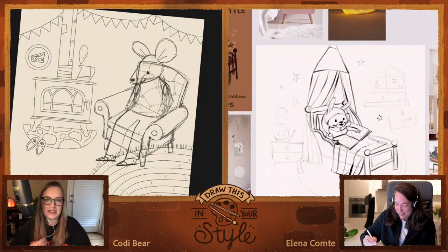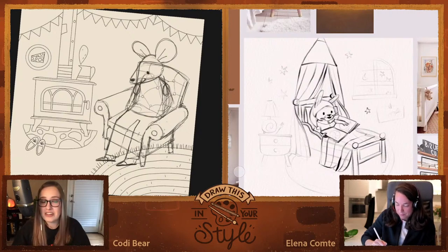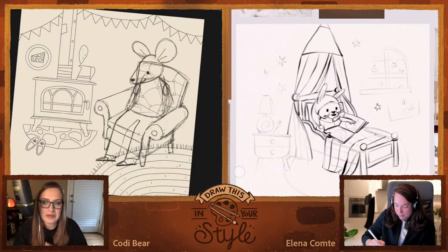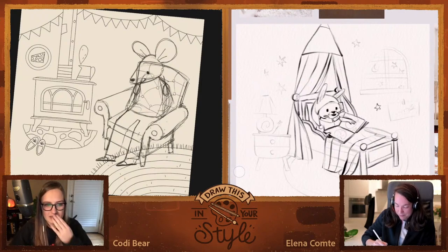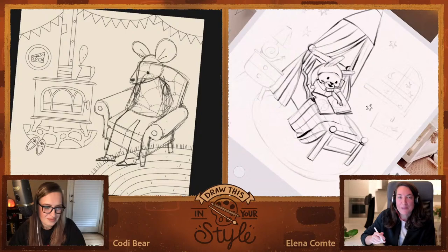I love the thought process that goes behind things like that in an illustration that people might not realize. Like Elena just said, it's a small animal, like a rabbit or a mouse, so they might be friends with bugs or anything like that. It's all those little small details and thoughts that go into almost like a background story for the illustration. It's very cute. Yeah, the background stories, I try to think about this a lot more. I didn't used to do it.